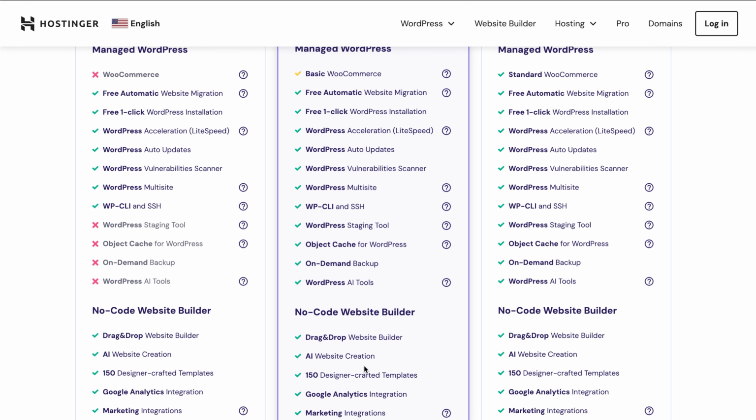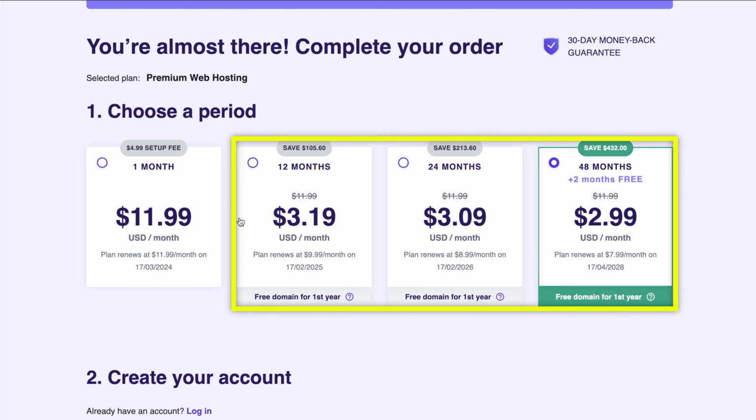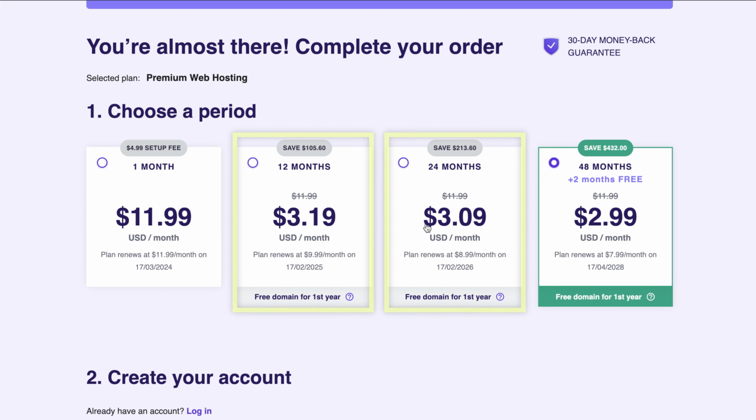So yeah, just for this video, I'll select the premium plan just to show you. So we'll click add to cart, and that's going to have us choose a time period for a plan. So obviously, if you choose the longer plans, it's going to lock in this low rate for a longer amount of time, which is going to save you a ton of money. Your renewals also become cheaper if you choose the longer plans. As long as you choose 12 months or above, you'll get a free domain for the first year. So I definitely recommend choosing one of these. It just doesn't make sense based on the price to go for 1 month. I would recommend at least 12 to 24 months. So just for this video, I'll select 12 months.